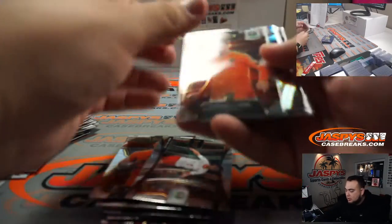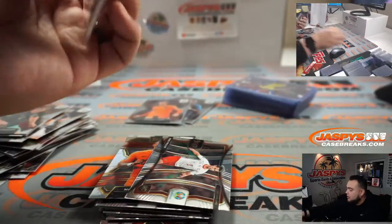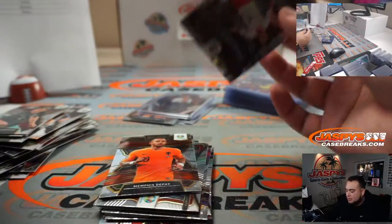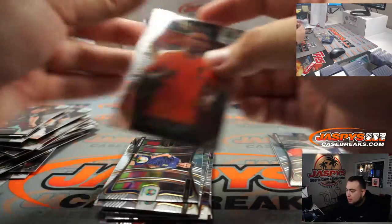All right, guys. So we'll do a quick recap. Here's the relic. Here's a couple of nice base rookies and inserts. Here is the relic. And then we're going to penny sleeve these really quick as well. These will be top loaded for you guys. But everything will ship, guys, so do not worry.